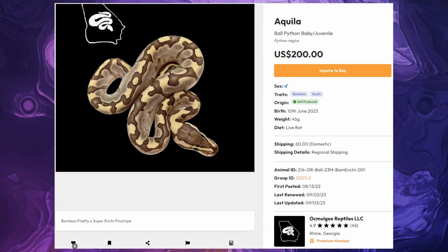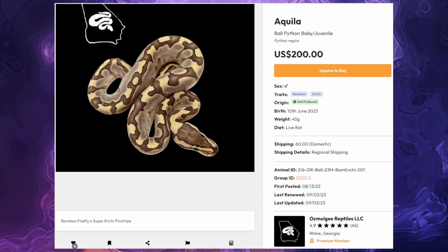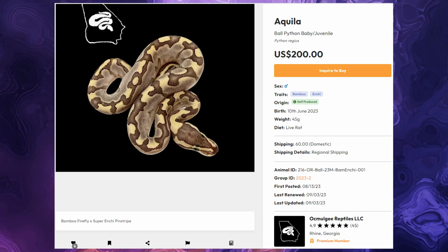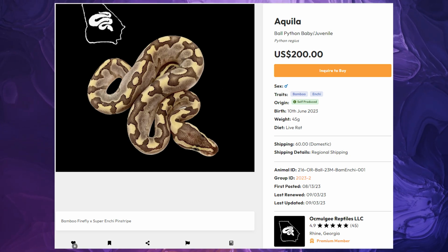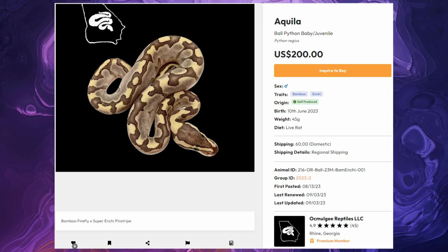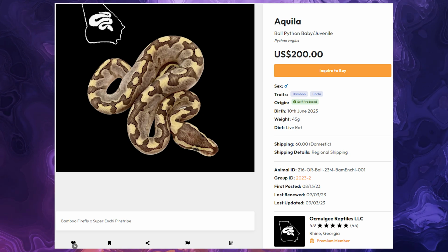And some great examples of what you can do with Bamboo in certain combos would be this Bamboo Inchy right here. Bamboo Inchy is going to bring in a little bit more brightness to it, but then it's going to make that pattern even more wacky. It's just going to give you, again, another really cool exotic animal, especially for a pet quality.